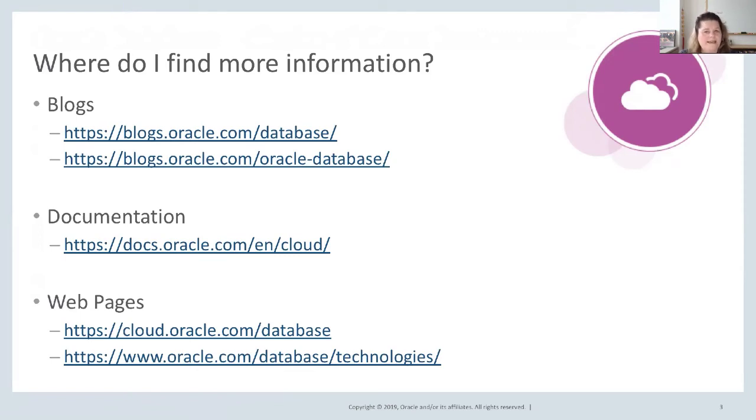From a web pages perspective, if you go to cloud.oracle.com/database, there's a page that will list all these different cloud services that we talked about today, so that you can see more information. It also has links to the documentation, some FAQs, pricing, videos.